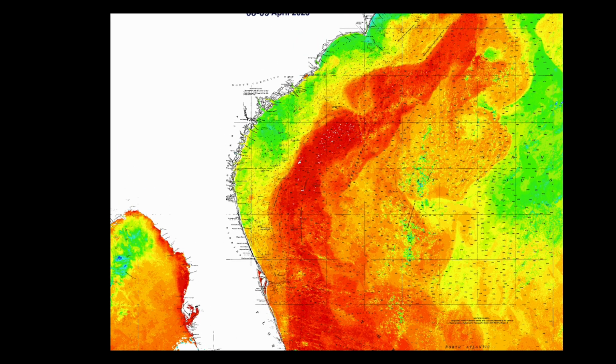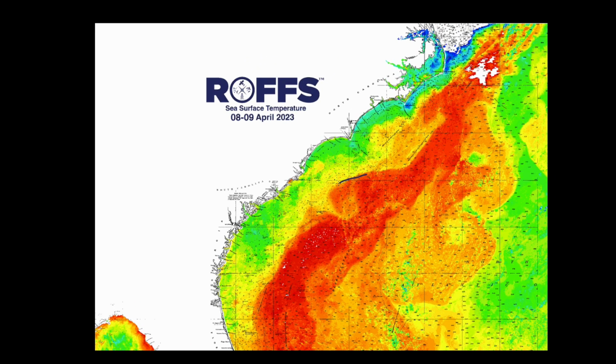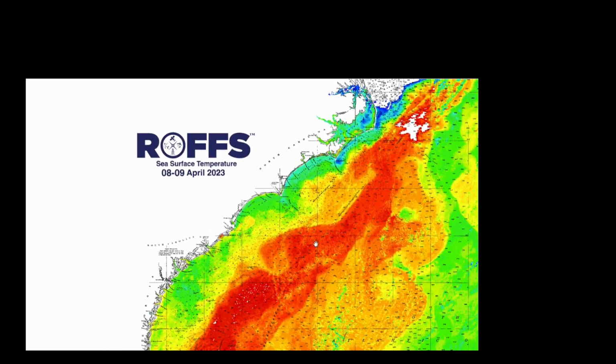To the north, we can see again some nicer water pushing inshore here off of the Jacksonville area. A relatively small eddy here off of Savannah. Decently sized eddy here off of Charleston, the Charleston Gyre. Up here off of Georgetown, and a relatively large eddy here off of Cape Lookout.